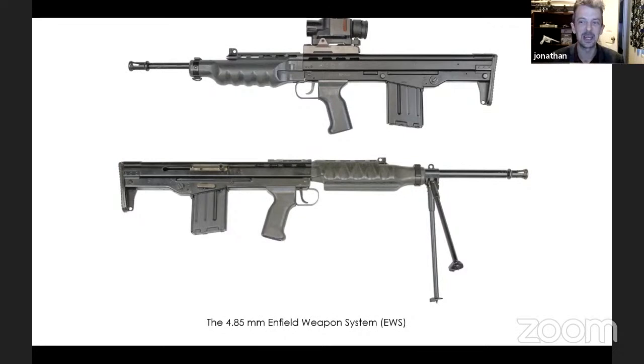What was called variously, but one of its major names, the 4.85 millimeter Enfield weapon system. So another in-house design like the EM2 was, another generation on. So the EM2 has failed. The FN FAL is adopted and widely loved, actually, by the troops, regardless of being about a foot longer than the EM2. It does everything else that the EM2 did. Perfectly good choice. We could afford to make more of them and equip the whole army with them. We may not have been able to do that with the EM2. In retrospect, it's probably the right choice.